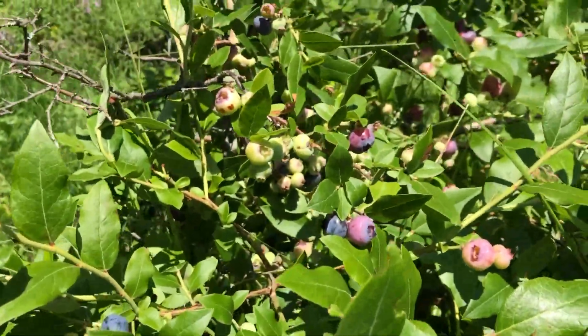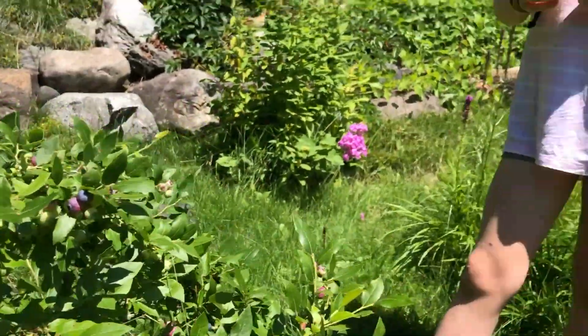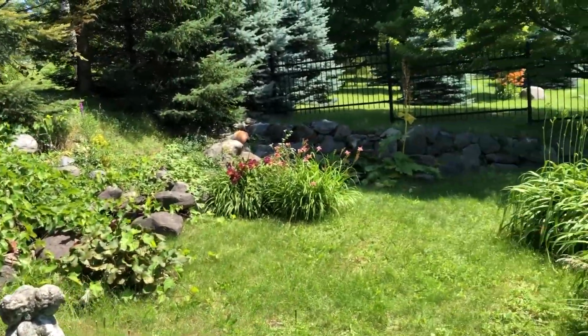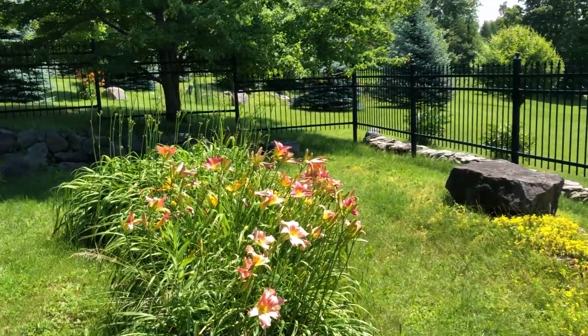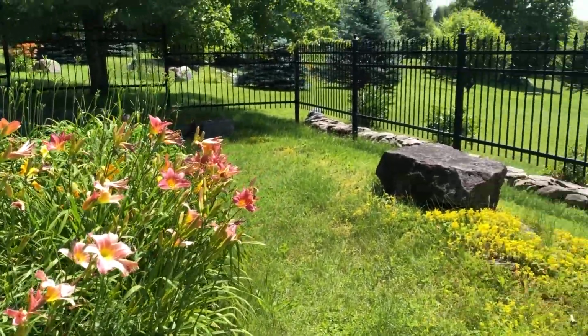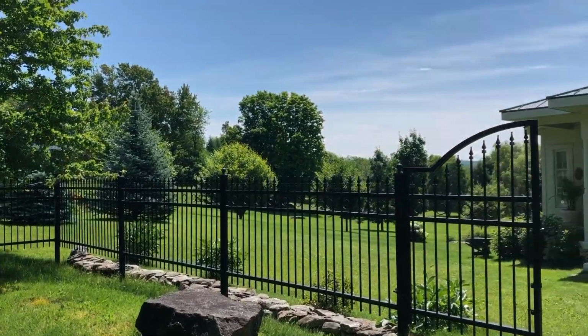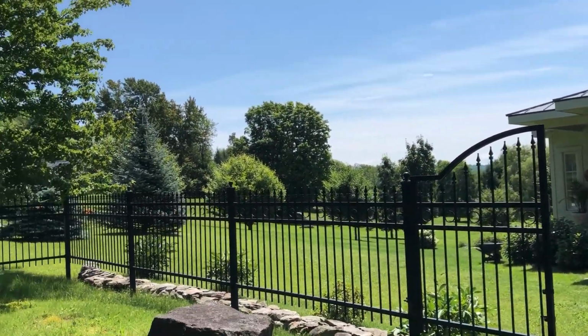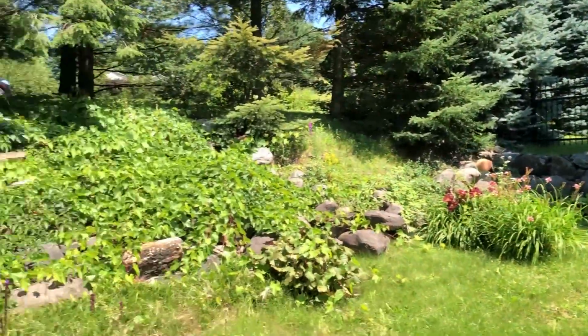Yes, blueberries. So this looks like a good spot, maybe, because we have 10 big shrubs of blueberries that we purchased as soon as we got the house. So I'm trying to figure out the best spot for them, but this seems to be pretty good.